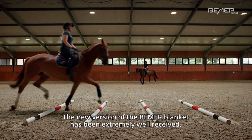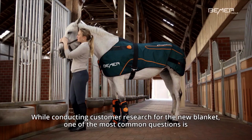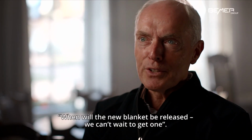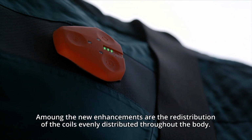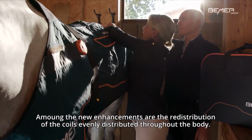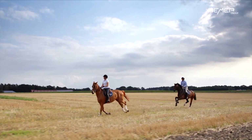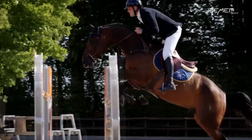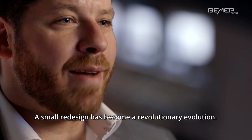The new version of the BEMER blanket has been extremely well received. While conducting customer research for the new blanket, one of the most common questions is, when will the new blanket be released? We can't wait to get one. Among the new enhancements are the redistribution of the coils evenly distributed throughout the body. Additionally, the new breathable mesh material prevents the horse from heating up. A small redesign has become a revolutionary evolution.